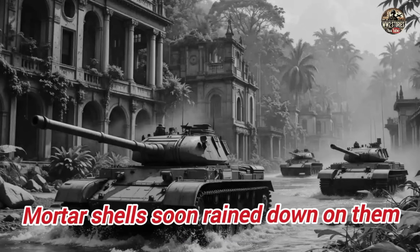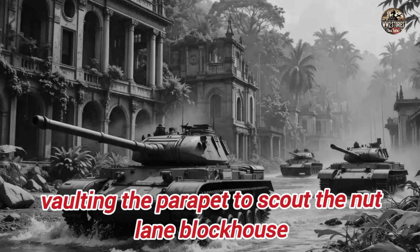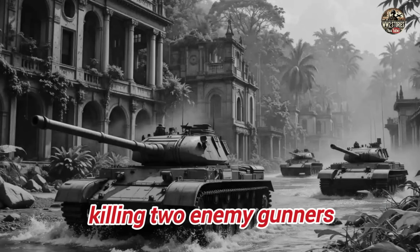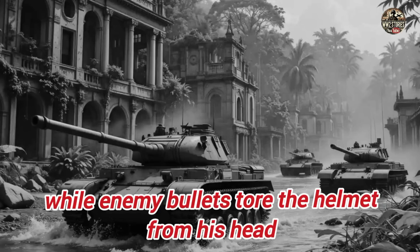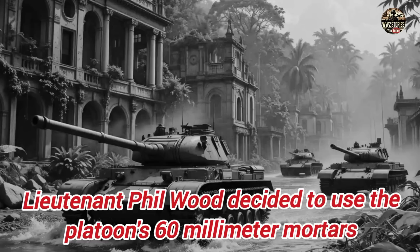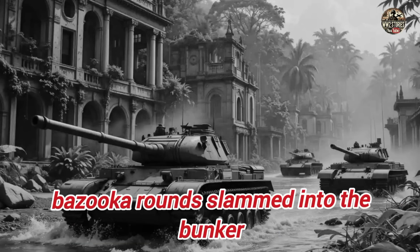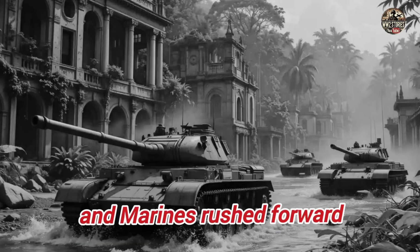Mortar shells soon rained down on them, but Irvin remained fearless, vaulting the parapet to scout the Nut Lane blockhouse, killing 2 enemy gunners while enemy bullets tore the helmet from his head. Upon returning, Irvin reported back. Lieutenant Phil Wood decided to use the platoon's 60mm mortars, but before they could set up, bazooka rounds slammed into the bunker and Marines rushed forward.